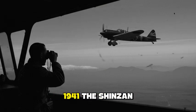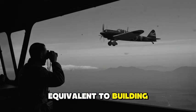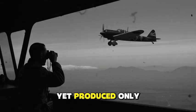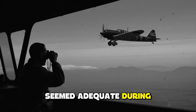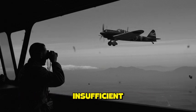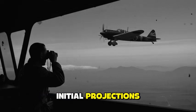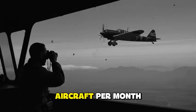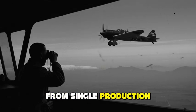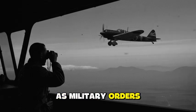By summer of 1941, the Shinzān program had consumed resources equivalent to building 300 fighters, yet produced only 6 prototype bombers. Production rates that seemed adequate during peacetime planning proved catastrophically insufficient as the war expanded beyond anyone's initial projections. American factories were already delivering B-7s at rates of 20 aircraft per month from single production lines, with multiple facilities planned for activation as military orders increased.